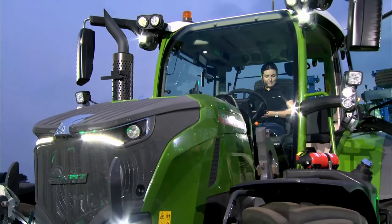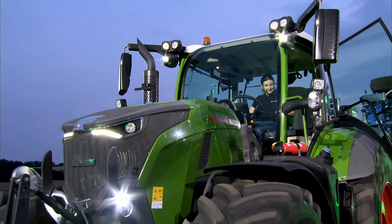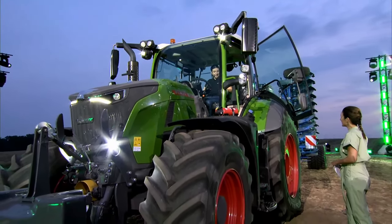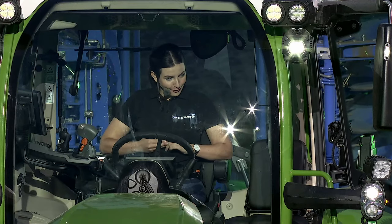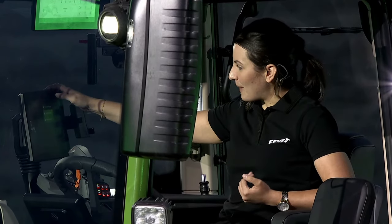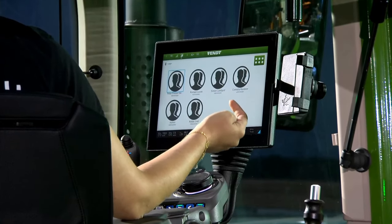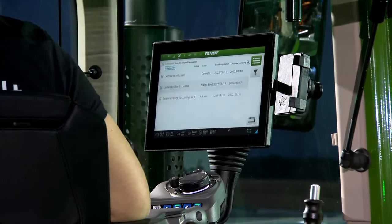Yes, exactly. I am sitting on the new premium seat, premium because it offers functions and features that you would only know from automotive. For example, you can set the basic settings completely electrically. We also have a memory function, which is really convenient because Simon was driving the tractor before. But that's not a problem. I simply access my user profile and the seat perfectly adjusts to my requirements.